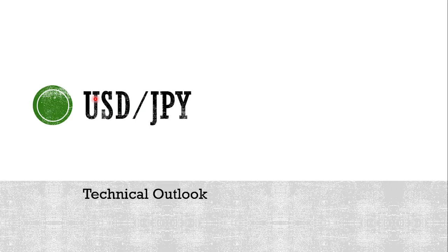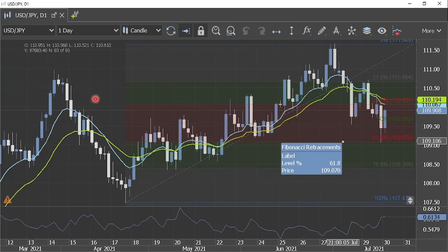Now let's shift our attention to the technical segment, where we will first consider the technical outlook for USD JPY. Then we will see what's happening in the Dow Jones Industrial Average. Let's start the day with the USD JPY's technical outlook.